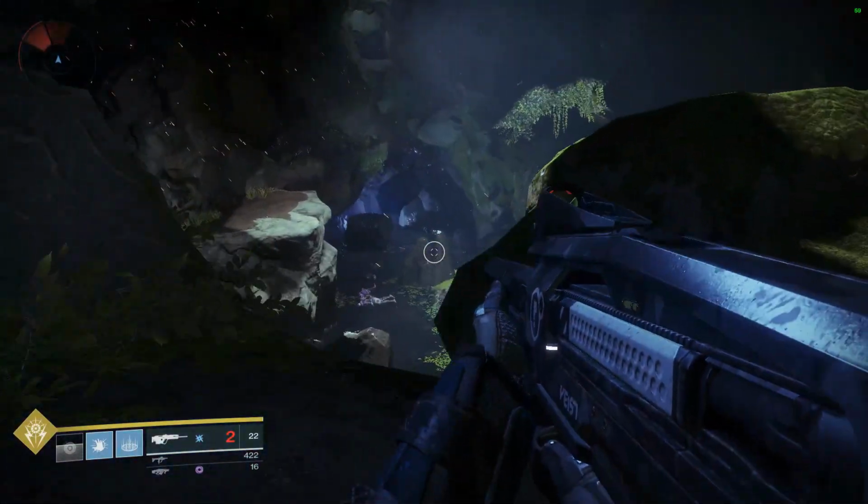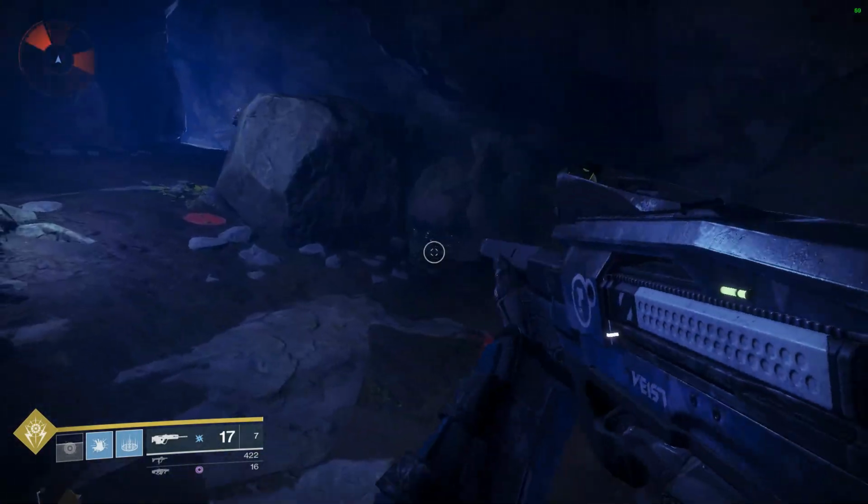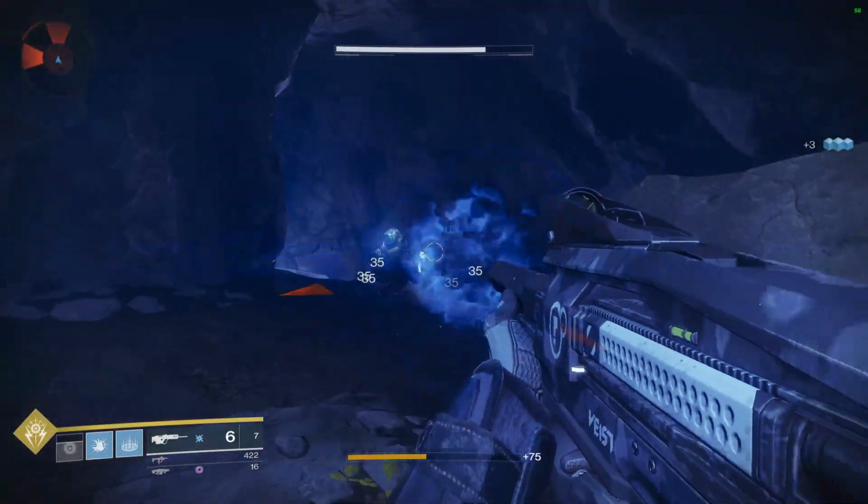People want to give me crap about my aim. Whatever. Now, I will say that its ammo reserves also are pretty weak. You'll see here, I'm about to run out of ammo.